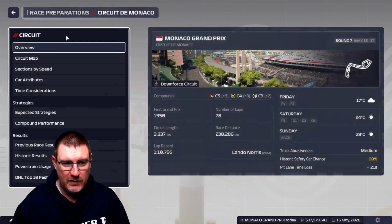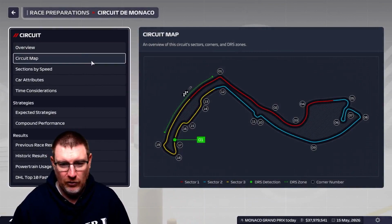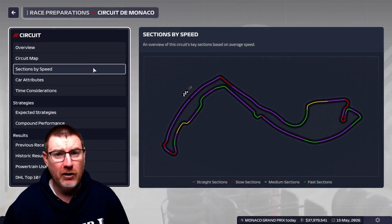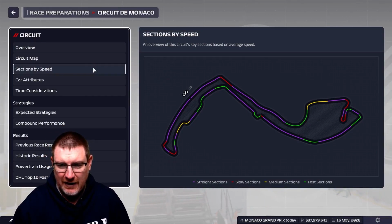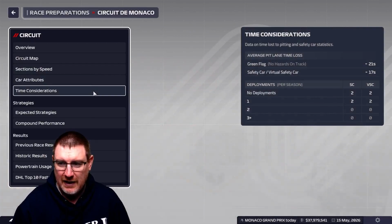A dry weekend, which is probably good for me. It's not great for the race. Red sector 1, blue sector 2, yellow sector 3 for qualifying. We just saw Monaco in real life, didn't we? It is a very slow speed track. Some medium and high speed corners, but for the most part, it is just what it is. Low speed is the crucial thing.